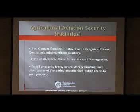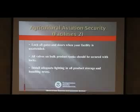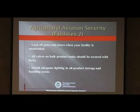Install, if possible, I know everything's money driven, but try to install a security fence, make sure your facilities are locked, and use other means of preventing unauthorized access to your property. Anything that you can do to protect your systems is a plus. Lock all gates and doors when your facility is unattended. All valves on bulk product tanks should be secured with locks. Install adequate lighting in all product storage and handling areas.